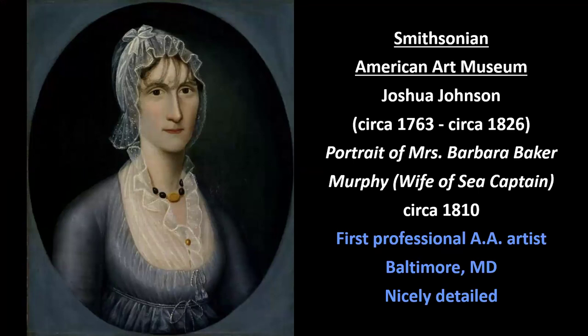Again, Johnson is the first known professional African-American artist. There were artists, African-American or Black artists during this time, but Johnson's really like the first professional one, the first one to make a living as a painter or a sculptor or anything in the visual arts. And he was a Baltimore, Maryland based artist. That's where these portraits are made. And I really like these particular images because they're so nicely detailed.